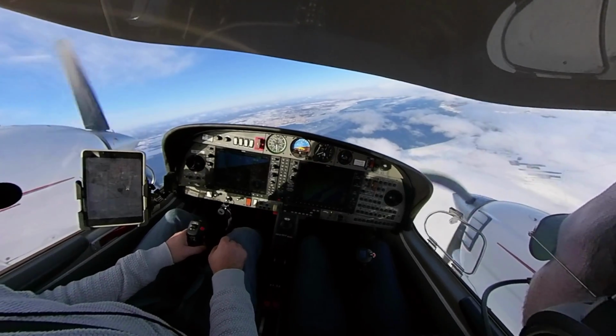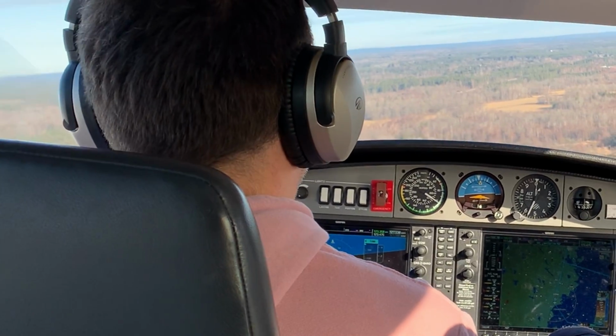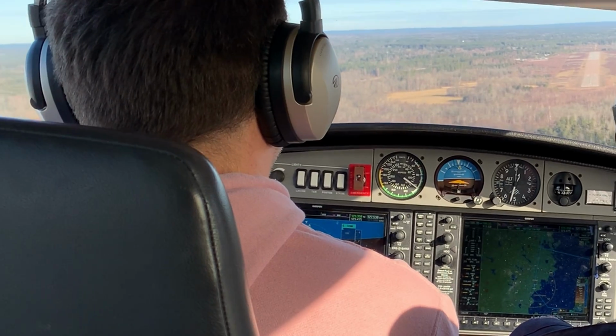And also it's kind of cool the first time you get into a multi-engine piston and you don't have a big prop right in front of the nose.